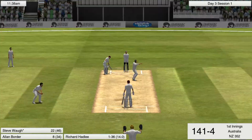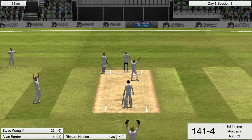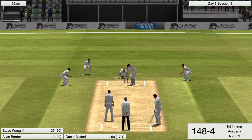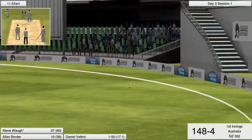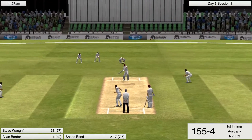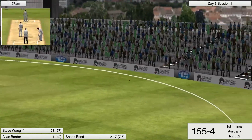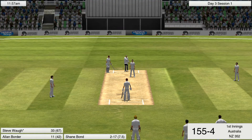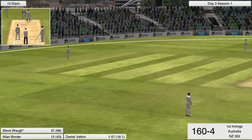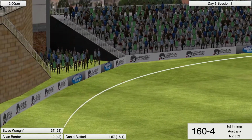Well, that's a beautiful outswinger from Hadlee. There's a big appeal. That was close to the edge, but not out. That's another gorgeous shot from Steve Waugh, and that's the 150 up for Australia. That's short, and Steve Waugh's pulled that away for 4. You don't see that very often. That's another lovely piece of timing, driven off the back foot for 4 more.